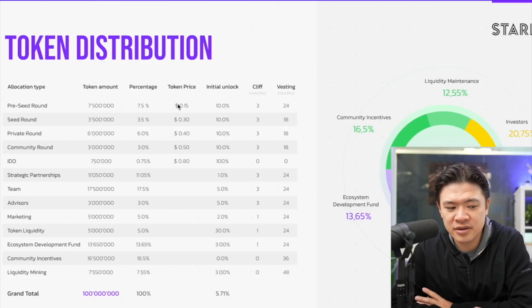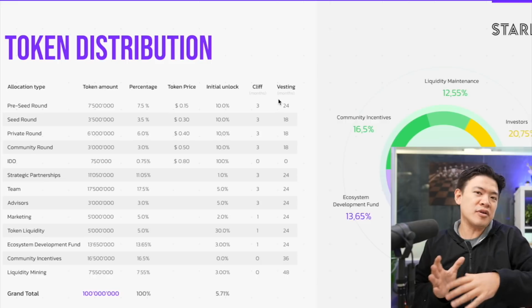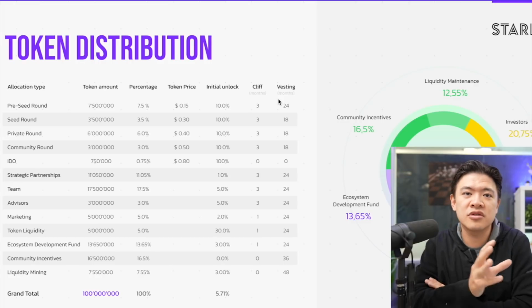I do have to say here that the pre-seed round is the cheapest round, so it's around 15 cents at this point, but it also has the longest vesting. So this is where the earliest investors, not me of course, but the earliest investors get a little bit of an edge when it comes to the token price.